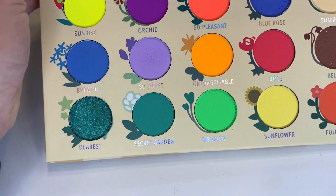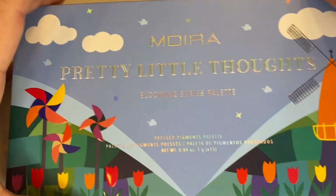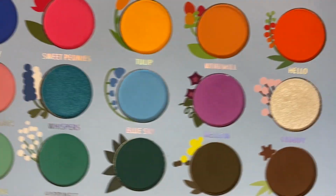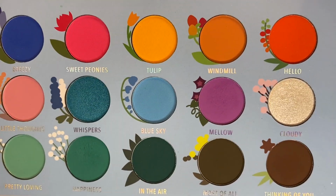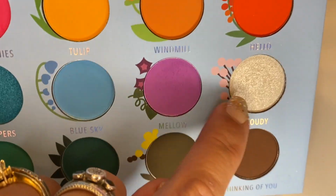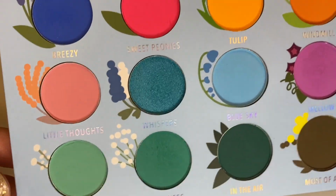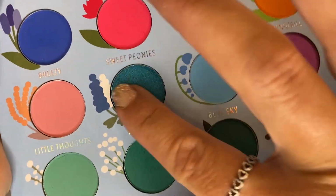So that is Garden of My Mind. And then this one is Pretty Little Thoughts. These are the shadow shades. And this one is not quite as bright, not neon really, but still some bright colors. And then this has this cloudy, right here, and the whispers that are there too, like shimmer shades. So I will definitely do those two for you.